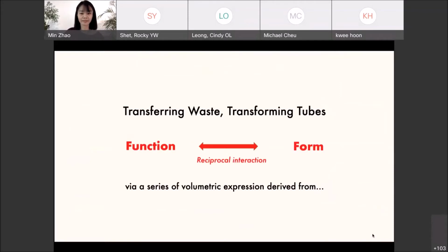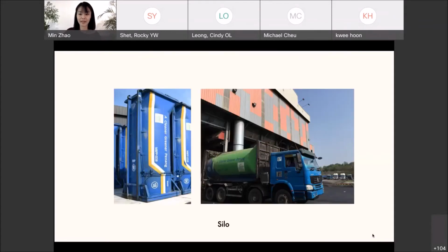Form making. With form making, we are trying to achieve a balance between form and function. With function being that the waste is being transferred, we want to achieve the articulation of transformative tubes on site. And all these are done via a series of geometric expressions that is derived from silo. Silo is an object that you always see in the waste transfer station. But for this project, we want to imagine that we are able to inhabit the silo.